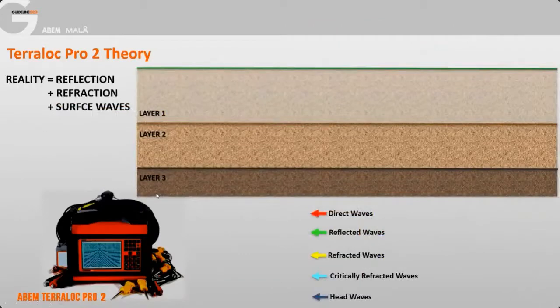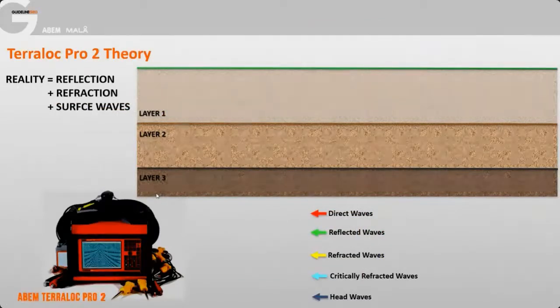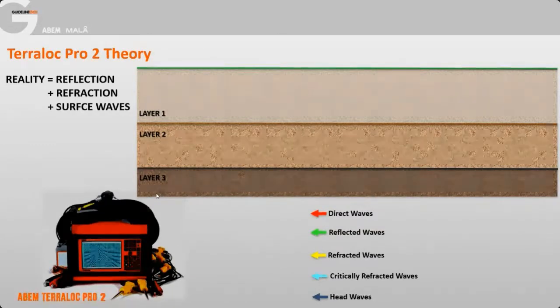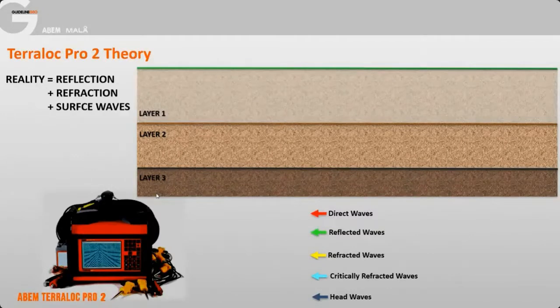And of course, then in the ground, they're all happening at the same time as well. So we've got these primary waves, shear waves, and surface waves. And then when they're moving through the ground, they're being affected by the structure. So let's have a look at what happens as that wave moves through the ground.